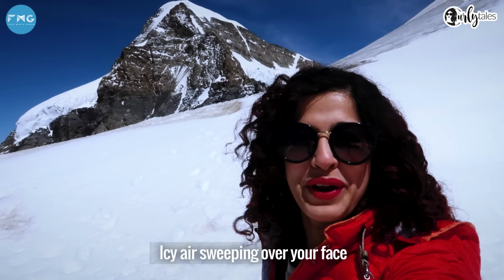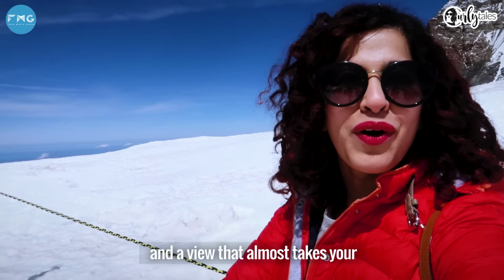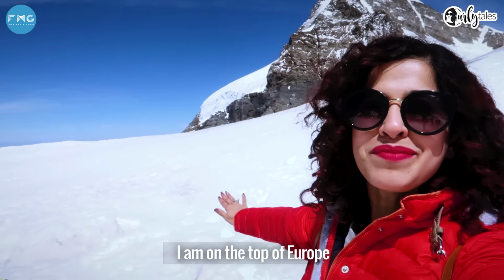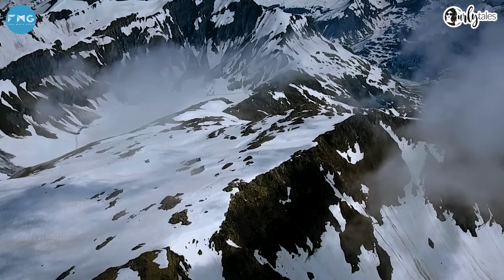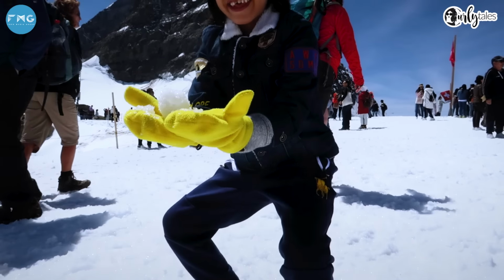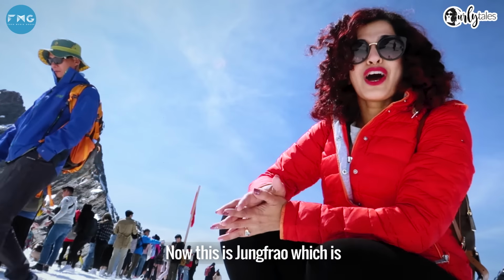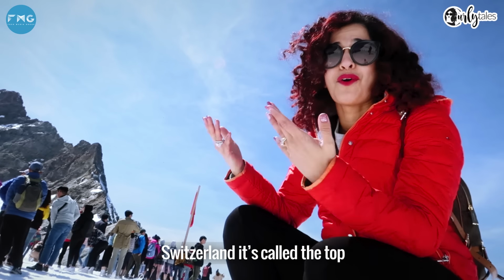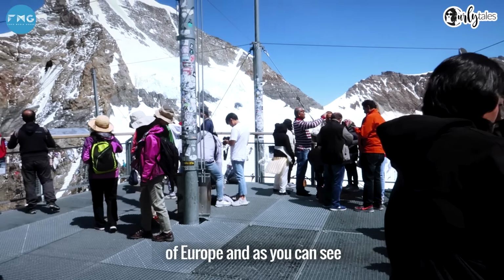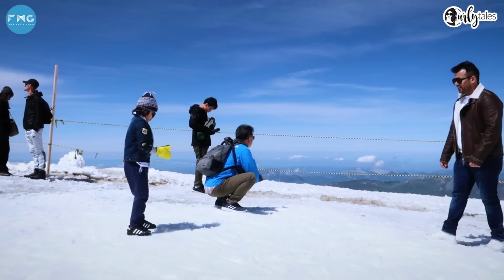Air sweeping over your face, snow crunching underfoot, and a view that almost takes your breath away. I am on the top of Europe. Welcome to Switzerland. Well, so this is Jungfrau, which is 11,000 feet above the sea level in Switzerland. It's called the top of Europe, and as you can see, it's a very popular tourist destination.